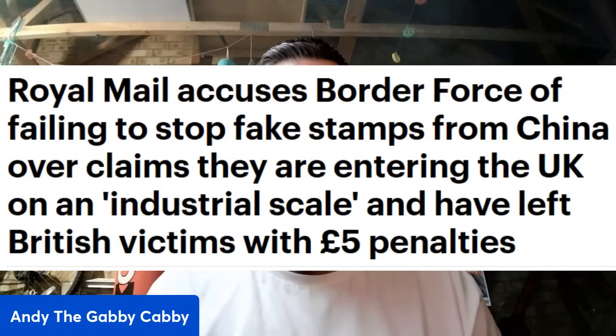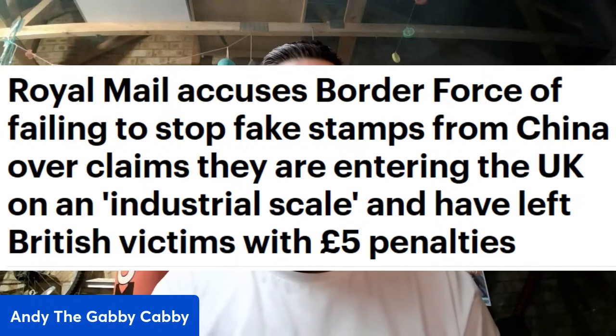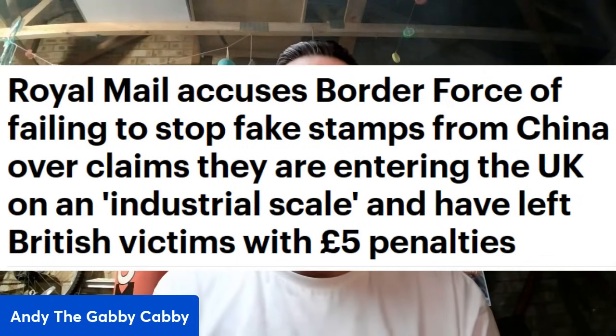Well, guess what? Royal Mail accuses Border Force of failing to stop fake stamps from China, over claims they're entering the UK on an industrial scale and have left British victims with £5 penalties. As I said the other day, that's what's happening. When you get a piece of mail with this penalty, then you know you've been caught with a counterfeit. It's disgusting. And they've said they're coming in from China.